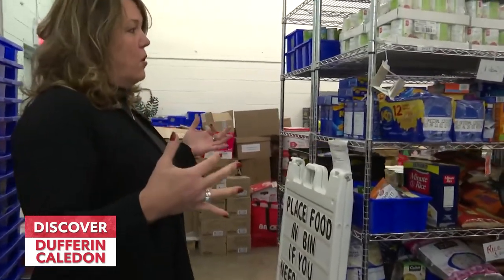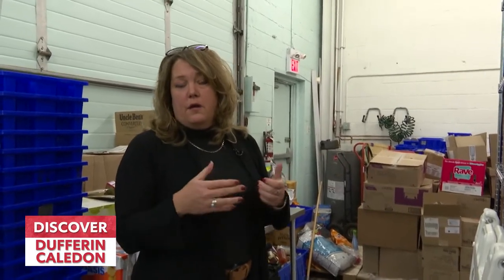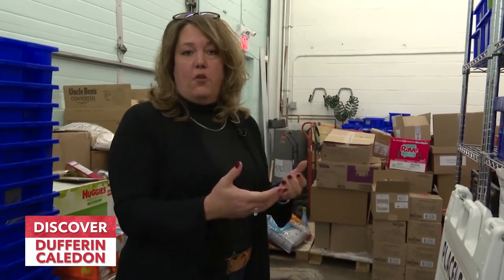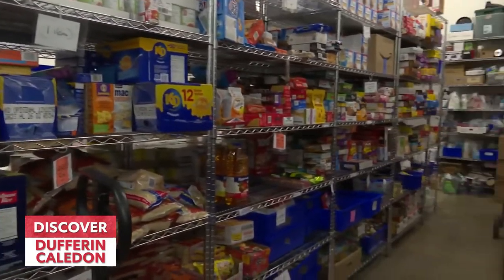And this is where we store all of our overstock. At many different points of the year, we have a lot of items for distribution, and then key areas of the year, such as summer or non-holiday periods, is when we seem to see our stock go lower. So we do require community donors to help us keep our pantry stocked on a regular basis. Without those donors, we would simply not be able to provide the vital supports that we do within the community. I'm going to take you back around, and I want to show you our community kitchen.